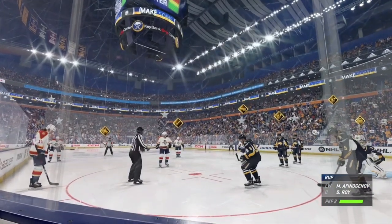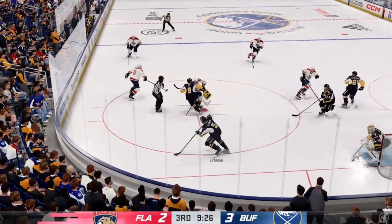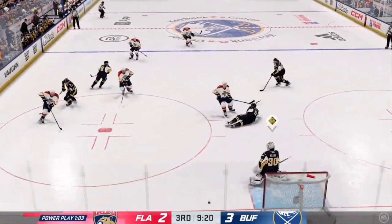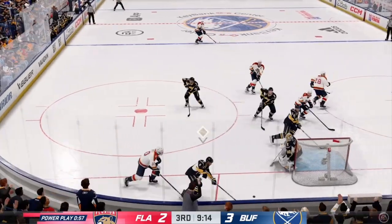Roy's recognizing they're still shorthanded here as they get ready for the faceoff. The Sabres win the draw. Buffalo's got a hold of the puck. The Panthers have it in the offensive end. And he denied that opportunity. And that's broken up. There's another stop.